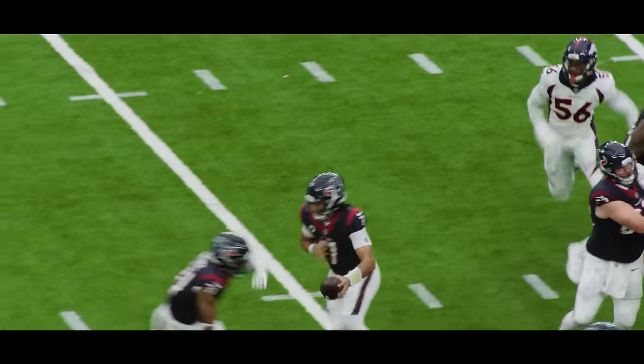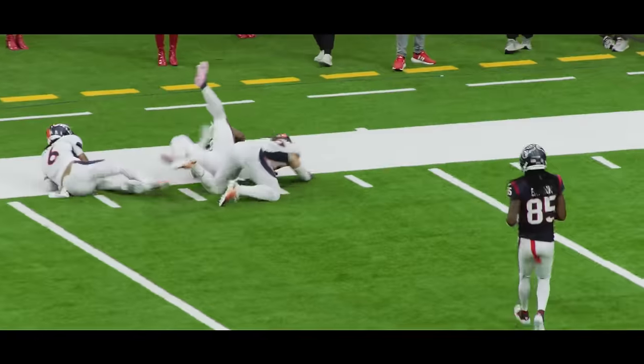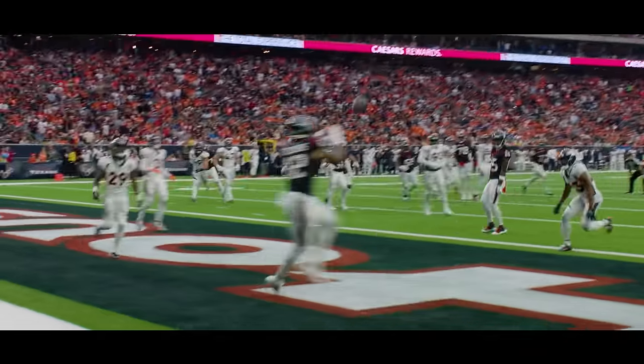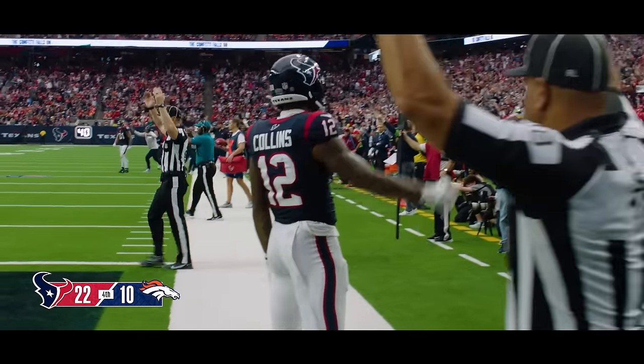Stroud bootlegs. He's in trouble, and he dumps it off to Brevin. Left side, Brevin across the 15, 10, and Brevin inside the 10. First and goal. Stroud under center, Pierce the back. CJ fakes the give. He has a lot of time. Throws left side of the end zone. Caught. Nico Collins. Touchdown, Houston.